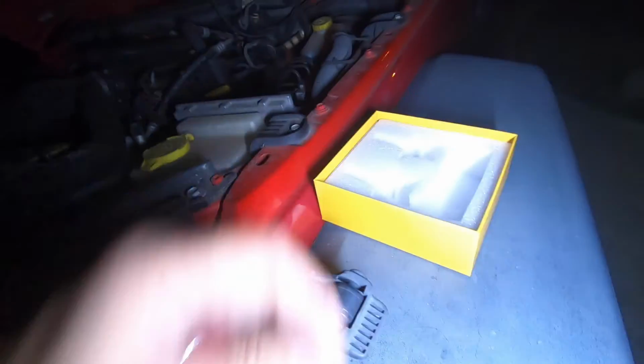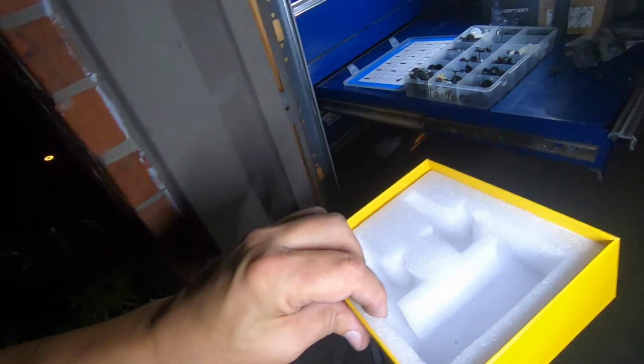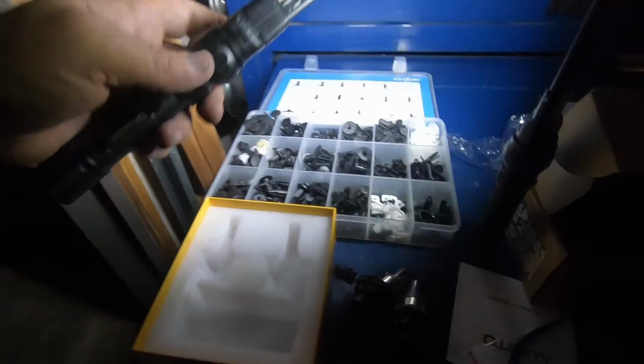Alright. So there you have it. LED lights from AUXITO or AUXITO. I'm not sure how it's pronounced, but I'm very, very happy with them. You guys take care.